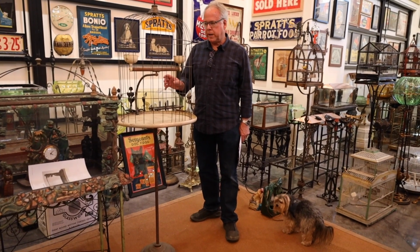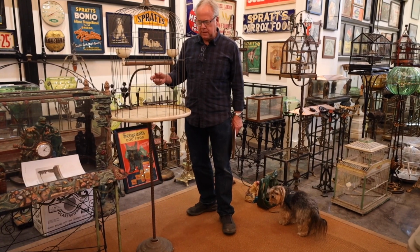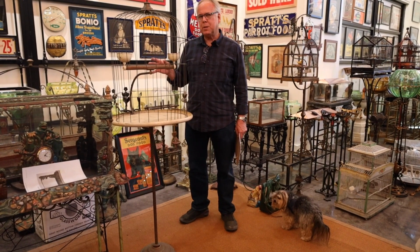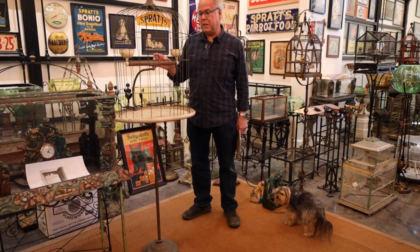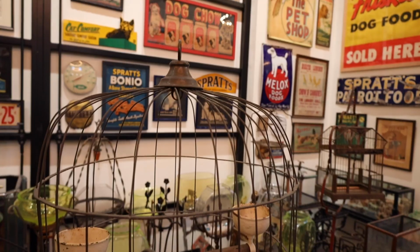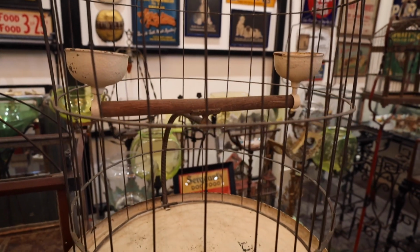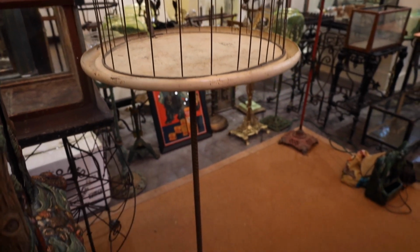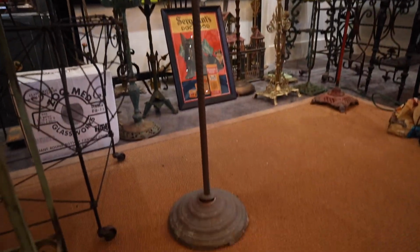Here we have a parrot cage. Brass wires, brass rope here that holds the stand. It's not an exceptional parrot cage from the time period, but what makes it exceptional is it came from the Catherine Hepburn estate. We can't find any information on what parrots she might have kept, but we do know that it was from her estate. And so we're hoping at some point we find out that Catherine Hepburn had lots of animals, including a parrot that was living in this cage right here.